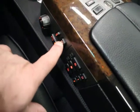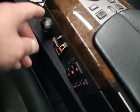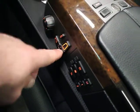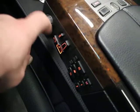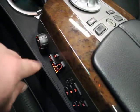And then what you do to move your seat is you select whatever is illuminated here, so the backrest now, and then you control that with this toggle. If you want to move the bottom, you push that, and then move the toggle. All the seat positions and operations work. As an example, that's the sport section of the seat that moves out and in. That's a common failure, so the fact that it's working is impressive.